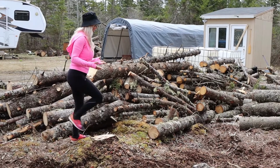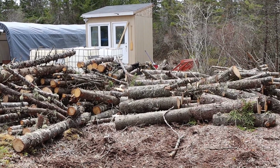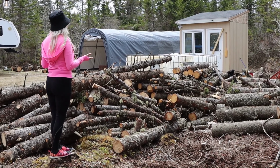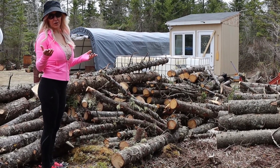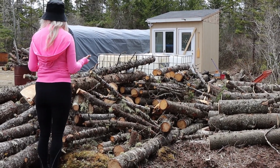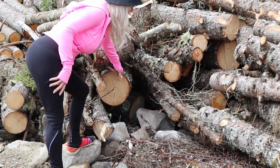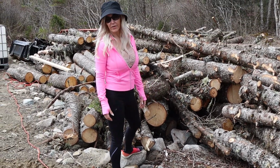Have a look at this bunch of logs that are here. You can see how many trees came off the lakefront. To see this much gives you half an idea of how many trees got cut. But that's not it. I have another cluster of wood I'm going to show you, and you can really see how many trees came down. But look at the size of this stump right here. Look at the size of this tree. Massive, massive trees, and that's not even the biggest one.